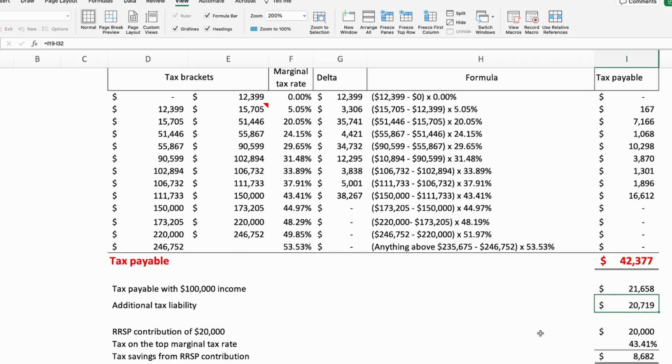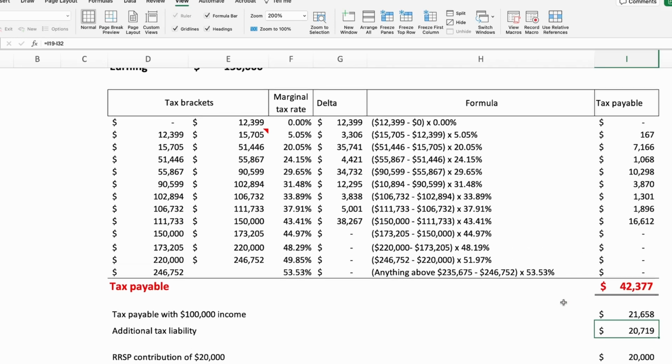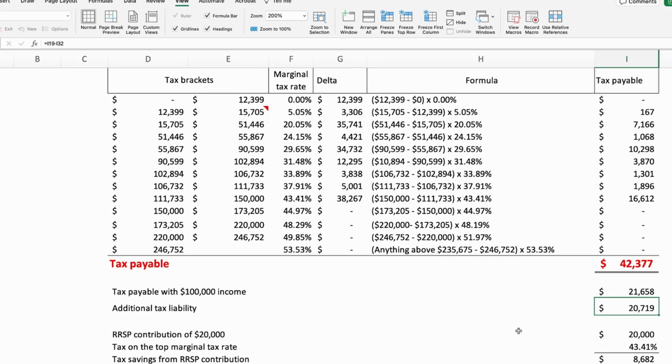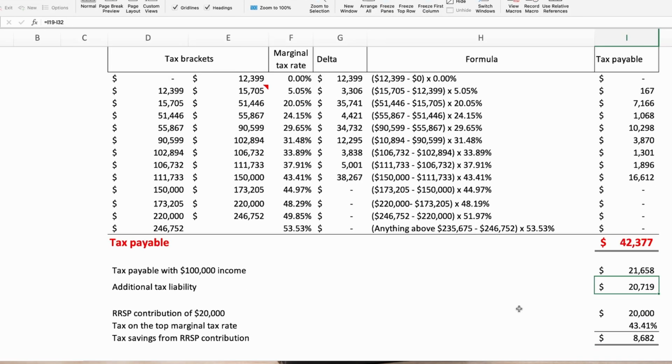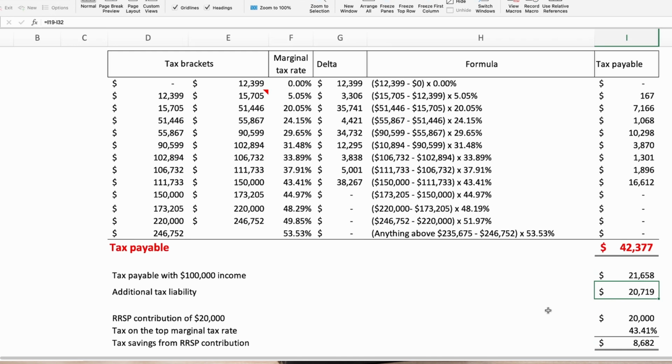The most common misconception among our clients is that they would think that, because the additional tax liability by reporting an additional $50,000 of income would be $20,000, if this individual contributes $20,000, they would be saving the entire $20,000 of tax payable. But the reality is that an RSP contribution is really only deducted from the top of your tax bracket.